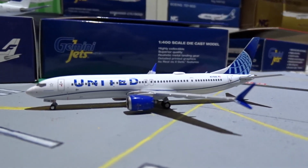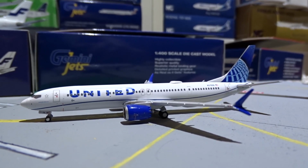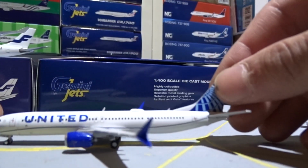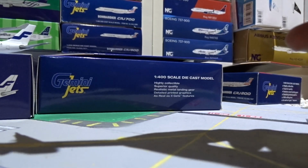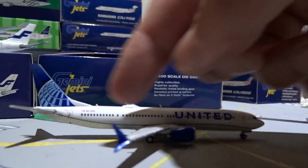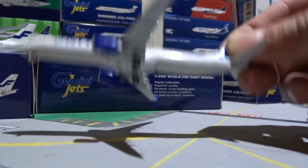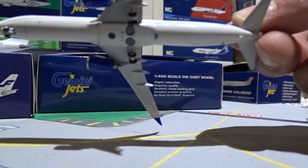So here she is. Looking at it right now, I feel like the window line is a bit too high up, if you can see that. I think it is. Yeah, it's definitely really high up if you can see that. At least on the left side. Okay, on the right side it looks fine, as you can see. You probably can't tell, but the right side looks alright. But the left side, I think it's pretty noticeable, honestly, that the window line is really high up there.